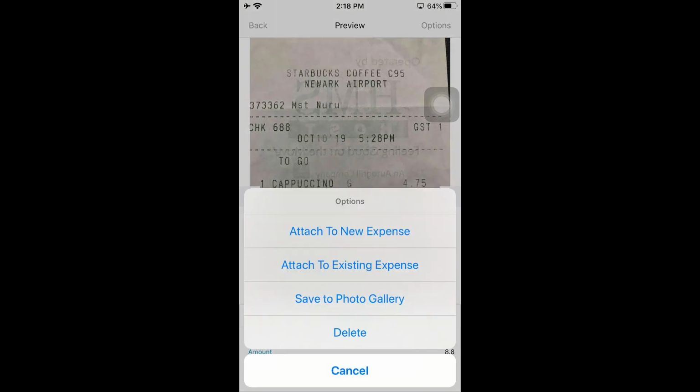But for the most part it will show as task complete. So let me pull the same receipt which I scanned just before the webinar, and let's check the status of it. At the bottom, if you notice, it is saying scan successful, and it has picked up all the information from the receipt like date, amount, as well as vendor. All I have to do is click on options, which is right on the top, and then it asks me, would you like to attach it to new expense or existing expense? So I'm going to say, let's attach it to new expense.